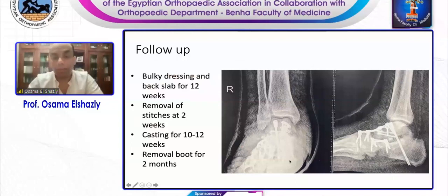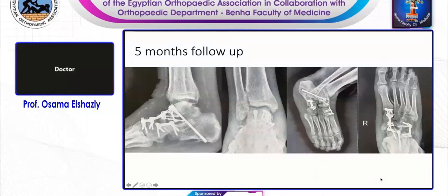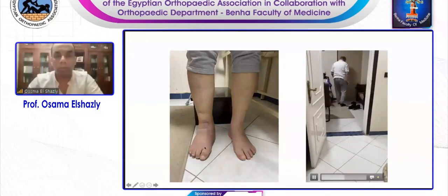This is the follow-up x-ray of the patient, as you see, with good healing in the subtalar joint as well as talonavicular. There is very good restoration of the talonavicular angle and calcaneal pitch angle, which may be difficult if you try to treat this patient after 3 or 4 months. And here is also the AP view and oblique, good healing. Also, the patient was so happy walking simply like that. And here is also the clinical X-ray.